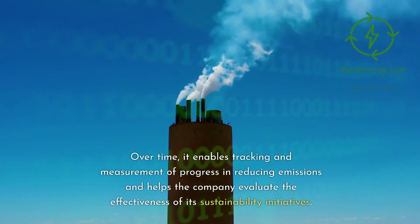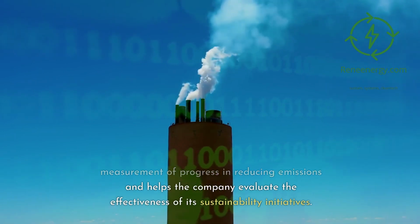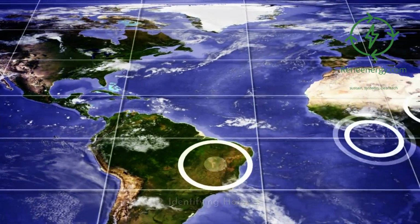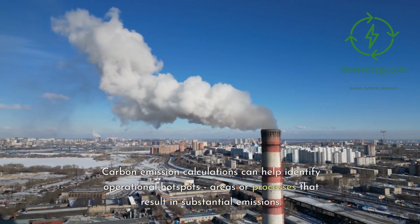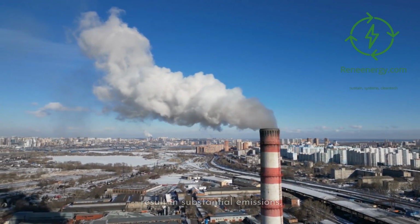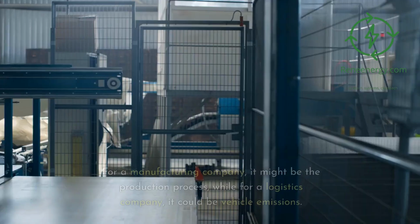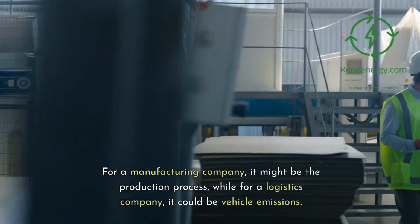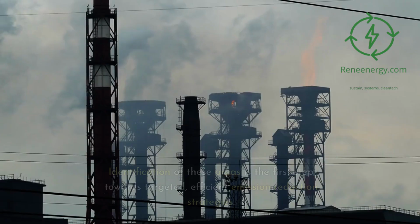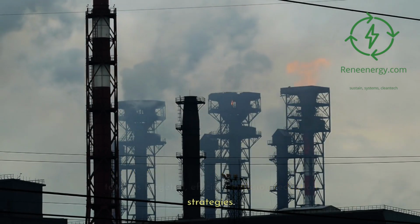Over time, it enables tracking and measurement of progress in reducing emissions and helps the company evaluate the effectiveness of its sustainability initiatives. 2. Identifying hotspots. Carbon emission calculations can help identify operational hotspots, areas or processes that result in substantial emissions. These hotspots could vary across industries and individual companies. For a manufacturing company, it might be the production process, while for a logistics company, it could be vehicle emissions. Identification of these areas is the first step towards targeted, efficient emission reduction strategies.